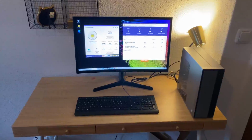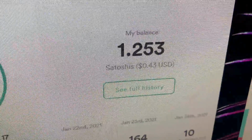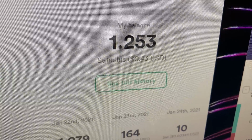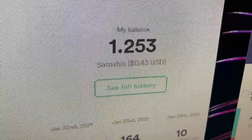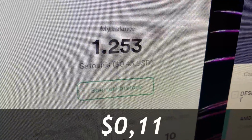Day number 4, and something bad happened. Honeyminer is kind of stuck, still at the same number of satoshis as yesterday. So for some reason it stopped mining. I don't know why. I've tried restarting the computer, I've tried reinstalling Honeyminer, nothing seems to work. The only thing that has changed is the price to 43 cents, but that's due to the fact that the Bitcoin price increased. So in total we are at around an 11-cent profit. If we subtract the electricity costs, it's probably not profitable at all.